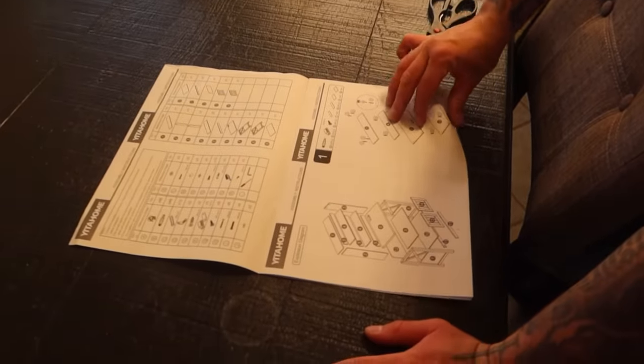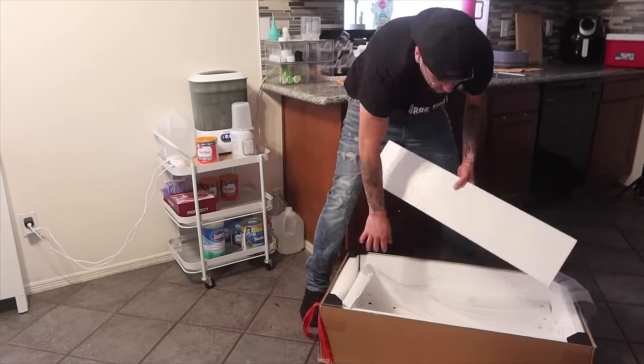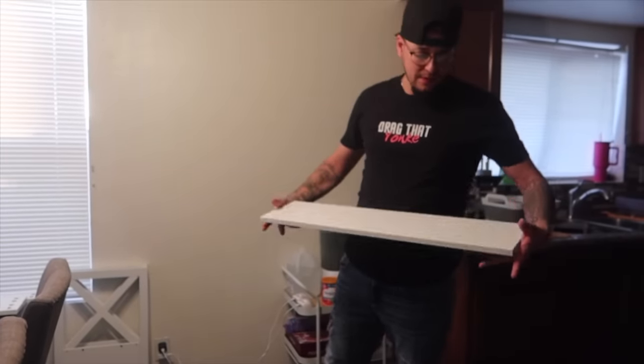Step one. So there is a lot of pieces, but don't get discouraged because it usually goes by pretty fast once you get the first one set. So let's do this.